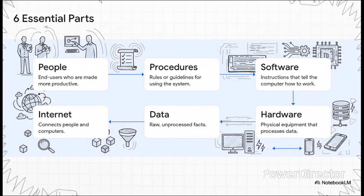Let's break that down real quick. There are 6 essential parts to this thing. First, you've got the people, right? The actual users who make it all happen. Then come the procedures. Think of them as the rules of the road. The software, well, that's the brains. It gives the instructions. And the hardware, the physical computers and servers. That's the muscle that carries out the instructions. Data is the raw fuel, the information itself. And finally, the internet is the nervous system connecting it all. Every single part is absolutely crucial. If one piece fails, the whole thing can start to fall apart.